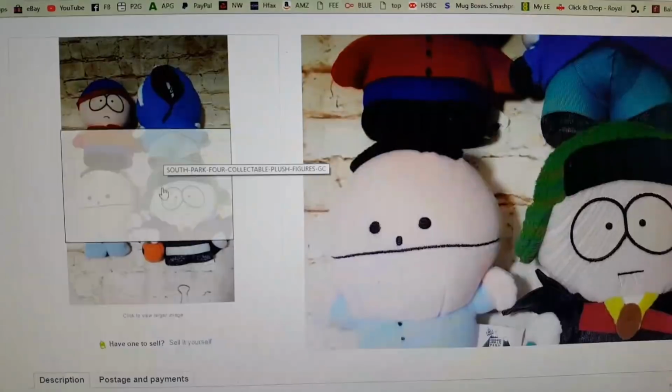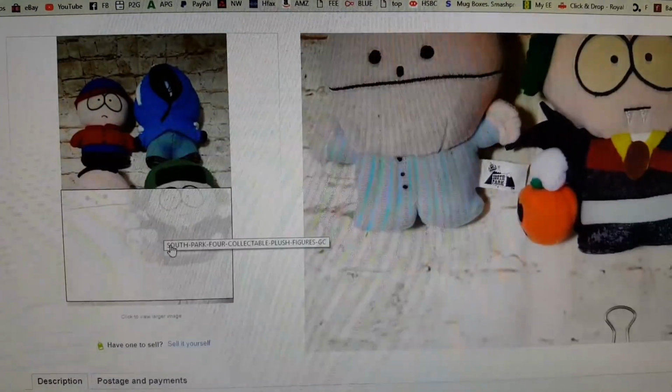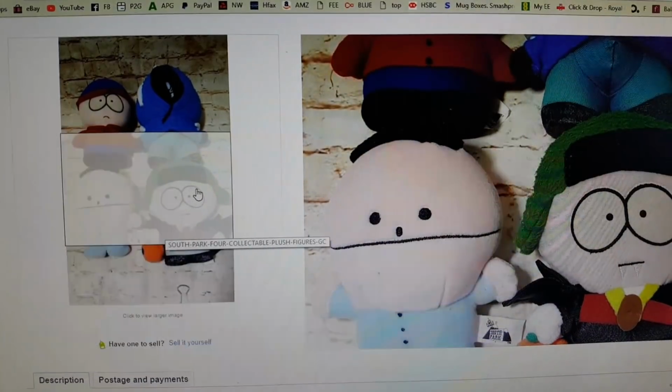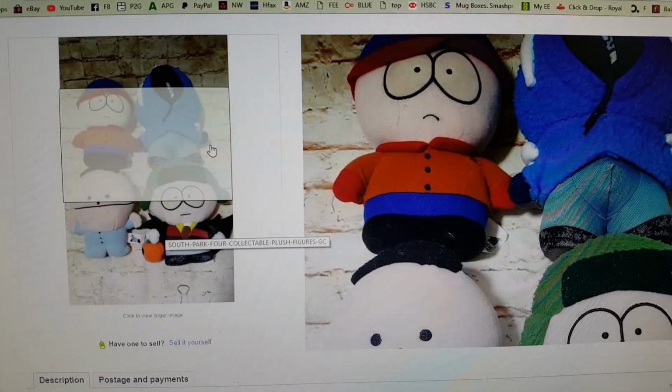These South Park collectible figures cost me 80p. They were 20p each. South Park, I don't know why they're so collectible, but they are. They're always worth picking up if you see them. Again, not necessarily in ideal condition. If I zoom in there on his feet, you can see that the leatherette on his feet is worn, and the same on Frozen Kenny at the top there. And that's frequently the case with these.